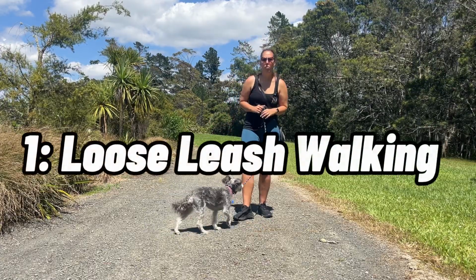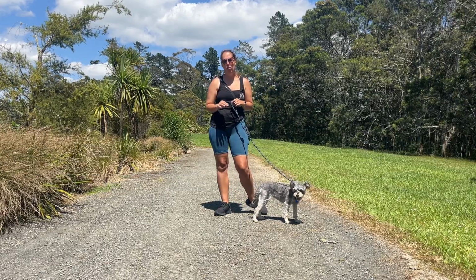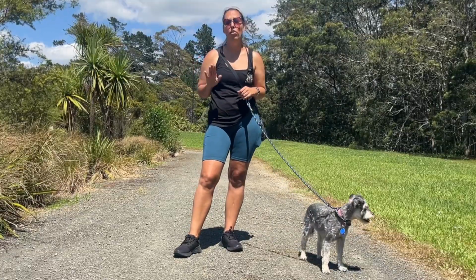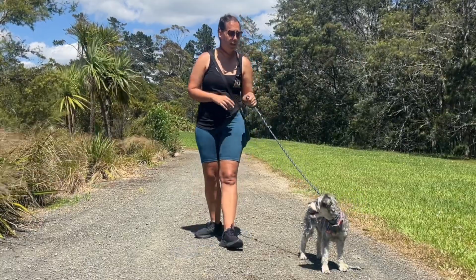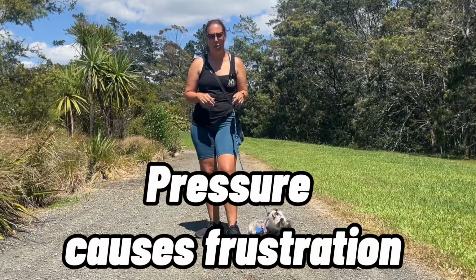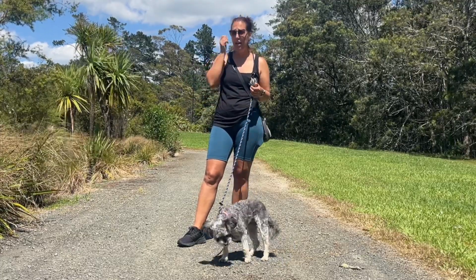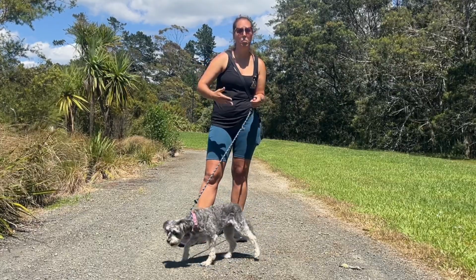So, number 1 activity is loose leash walking. If your dog cannot walk on a loose leash when there is nothing going on, then you've already lost the battle for reactivity. Because pressure on a leash like that causes frustration. And the more frustrated your dog is, the worse the leash reactivity gets. It also shows you have no control of your dog in your dog's perception, right?